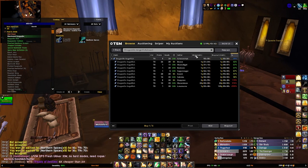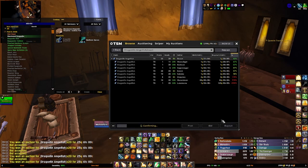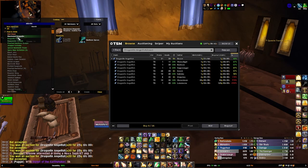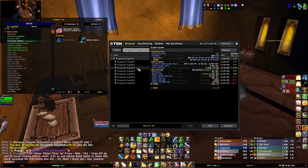Got a really lucky deal on the dragonfin angelfish, so that's going to be all profit for us. Alright, so both the blackened dragonfin and the dragonfin fillet require this material right here, so we bought 200 of those at a very cheap price, so that's good.